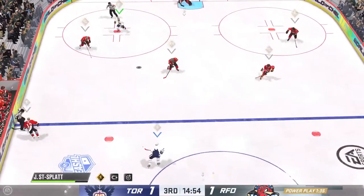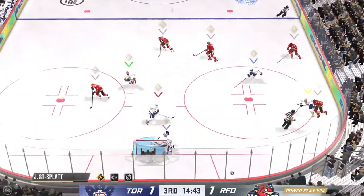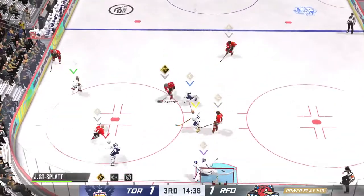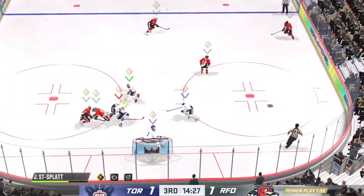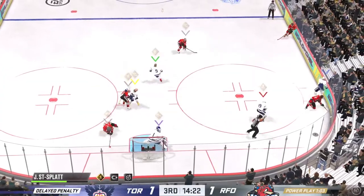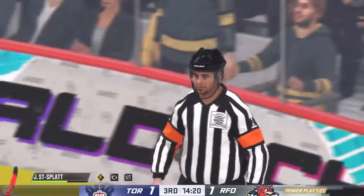Rockford's got the puck along the wall. Into the attacking end. And it takes a shot. Oh, he got all of that with the blocker. What a stop by Bauer. Taken down, and the officials caught it. And there's the whistle stopping the play. The Marlies are being called for tripping.